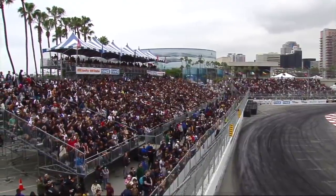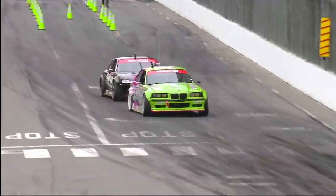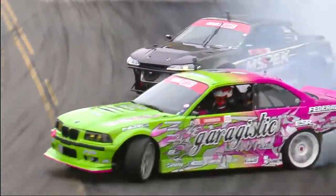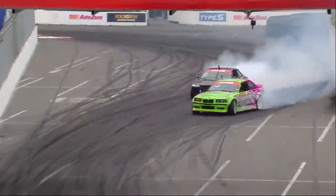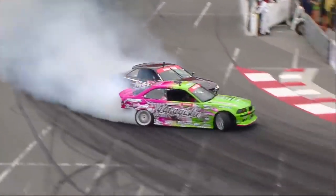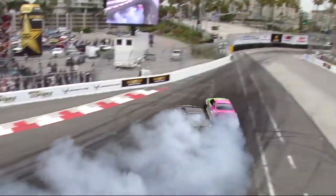That was a phenomenal battle. DA, whatever you want to call him. RCP, that makes it easy, versus Daniel Stuckey. The Garage Stick BMW, not once, twice, but three times, maybe. Now into that first outside zone, Stuckey taking a shallower line. This could be a deciding factor. That's what you talk about, the X factor.